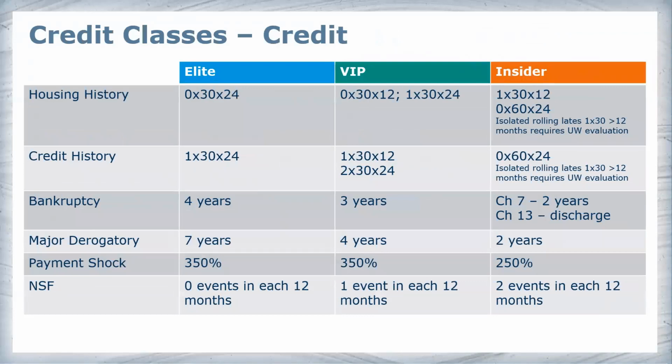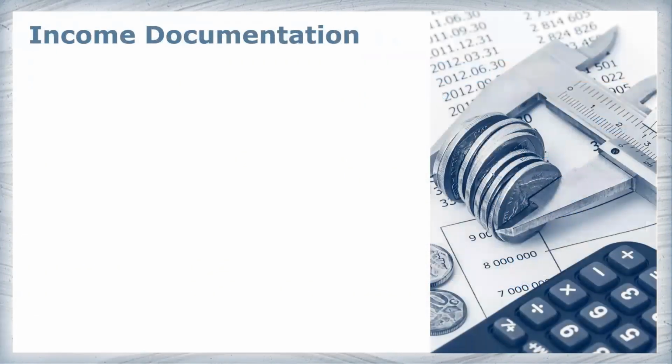So let's talk about some income documentation. I'm seeing lots of questions come in already, so that's great. Hopefully this will address some of the questions that we're seeing.